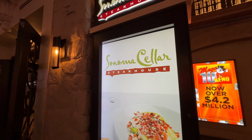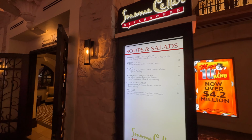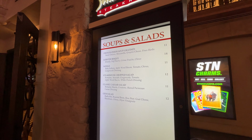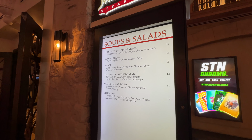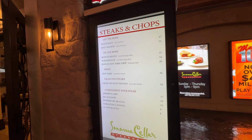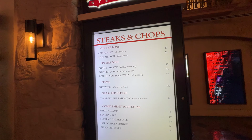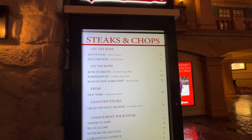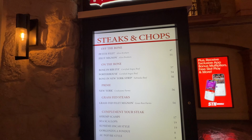They do a lot of stuff. Now you know what I'm going to get. I'm going to go in and get the burger because I like hamburgers. Got some soups and salads and standard steakhouse stuff. Take a look at some of their steaks as they roll around on the next page here. Steaks and chops. Here we go. Prices aren't bad, honestly. I mean, it's not that bad.